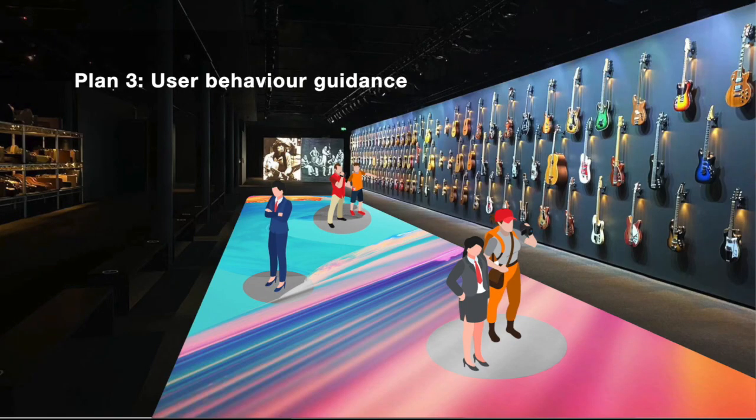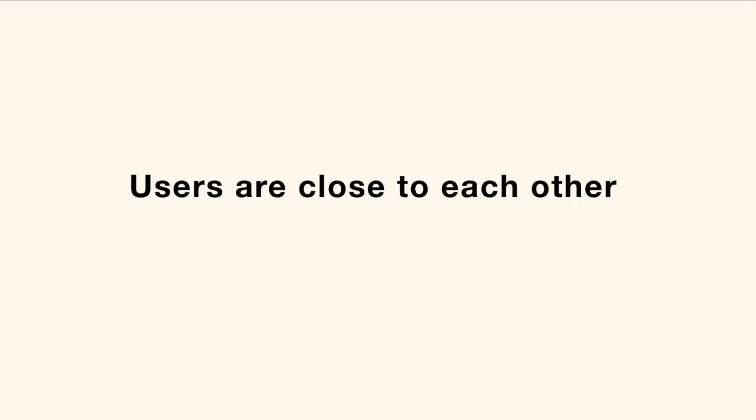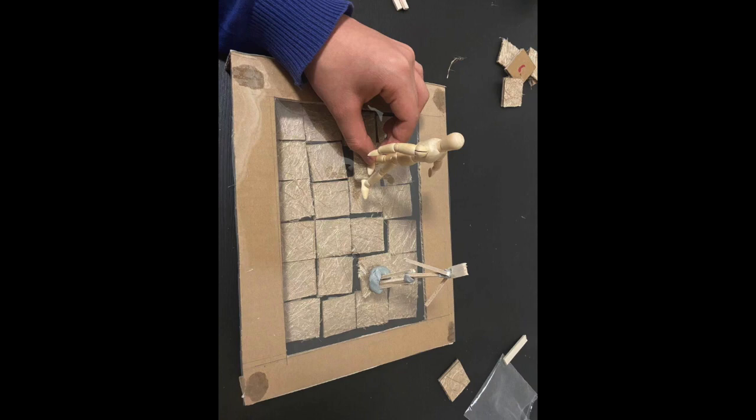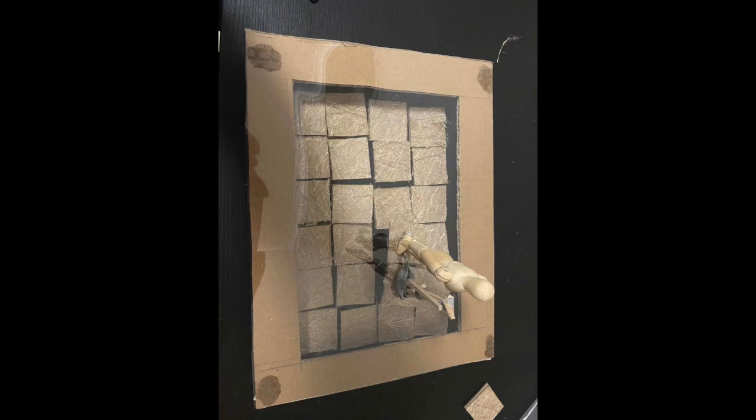User behaviors guidance. I want to make a huge screen on the floor, and this screen will play some interactive pictures. When people walk on it, it will change. Here is what's going on when one person uses it. If two people use it and they are getting closer, the screen will show some special pictures between them to warn them not to get too close. But if they are walking together, the special picture will be gone and play normal things.